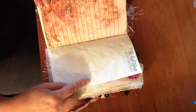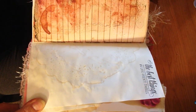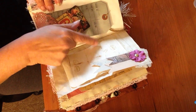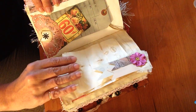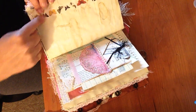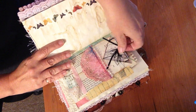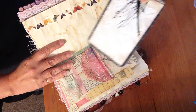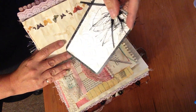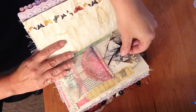There's another doily imprint. I don't know if you can see that really well. The lighting in here stinks. And here's some more fun stuff. Here's a neat little pocket that I embellished. And another one of my tags. They're super easy and fun to make, and you can get a whole bunch done in an afternoon.